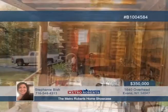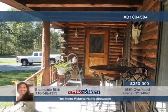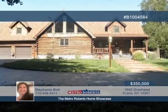More possibilities await in the partially finished full basement with 10-foot ceilings. There's still more to see, so call Stephanie Bish today for your showing.